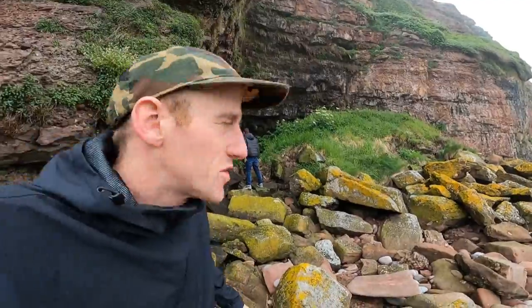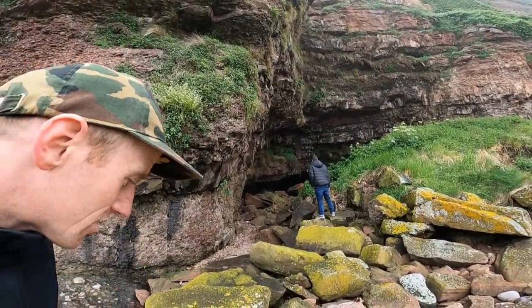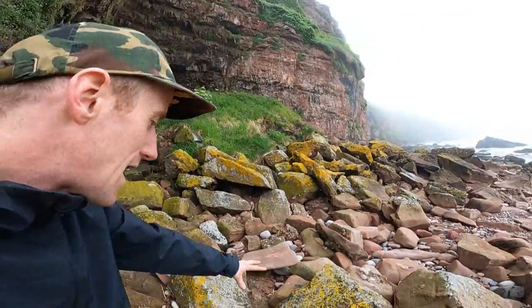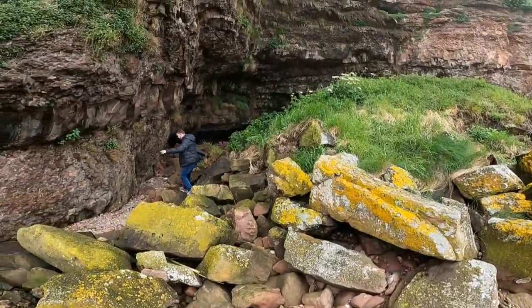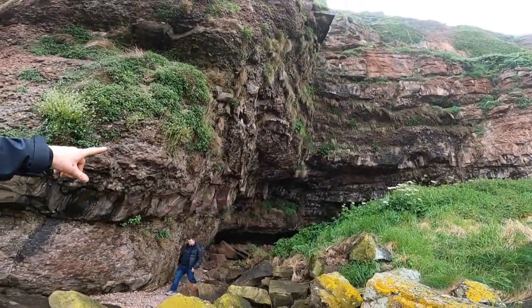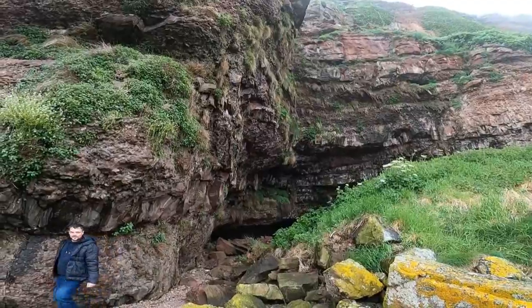Check it out, folks. We've come around the corner here and there's this massive cave. It's been years since I've walked around here. I forgot how mad the landscape was. These rocks are super slippy. Look at that, it's so fragile. Those rocks above your head look so dangerous.